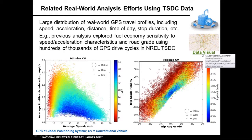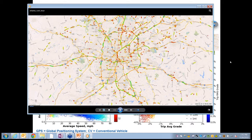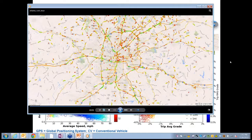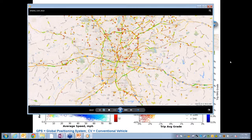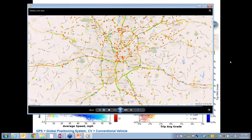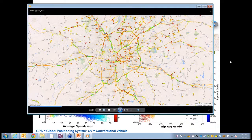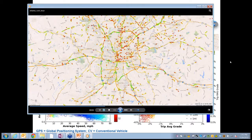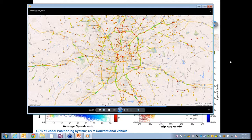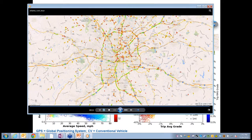I have here a link to a visual for what some of these data look like, where this shows an animation of the individual vehicle trajectories over the course of a travel day, just snipped out to a snapshot over a rush hour period of time, and then that video is looped. This is in the Atlanta area, a data set of about 1,600 people's daily travel profiles around Atlanta, to give a flavor for that particular data set.